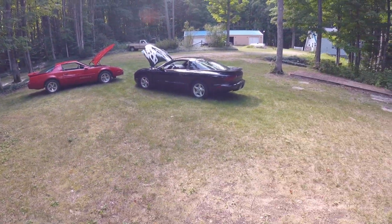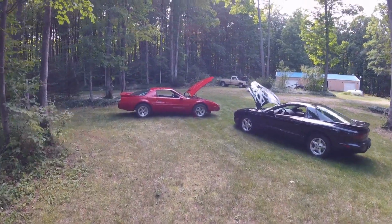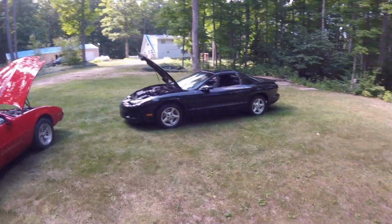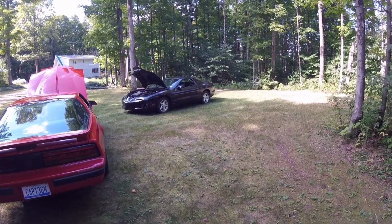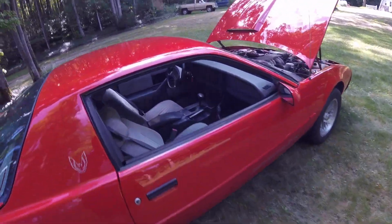They have similar proportions, the 3rd-gen being much longer in the nose, which I actually like. I do prefer the 3rd-gen styling to the 4th-gen, but there's no doubt that the 4th-gens are built to a much higher standard of quality. They last much longer, and they drive a little better. But what I will say is the 3rd-gen has much more interior space.